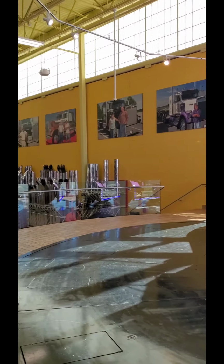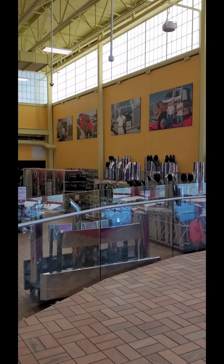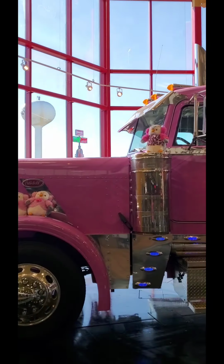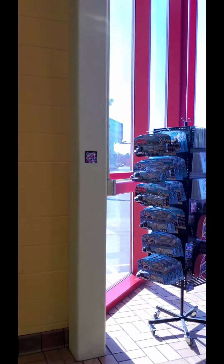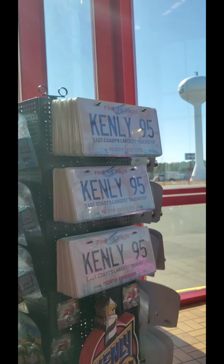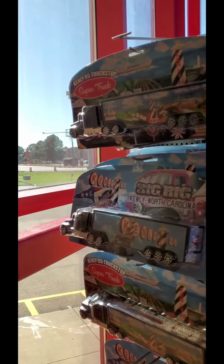I'm going to come back here and take a couple more pictures while I'm at it. Not sure I'd want a pink. I think that's pink. Purple, purplish, pinkish, purplish rig. I don't think I'd want that. Let's see what this says. Oh man, very bright. Wow, very bright. Kinley 95, let's see what they got up here.